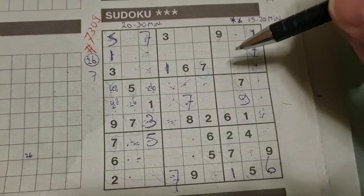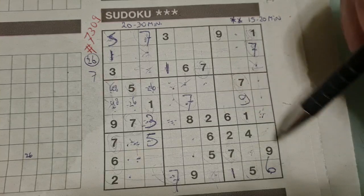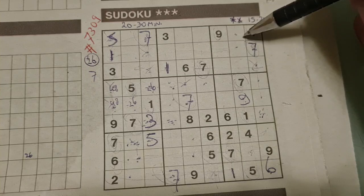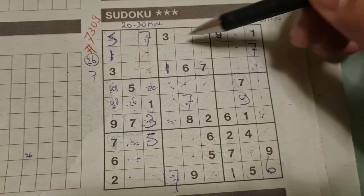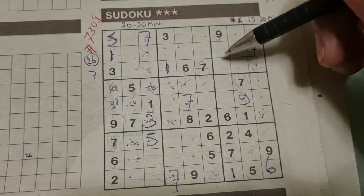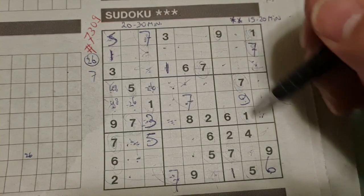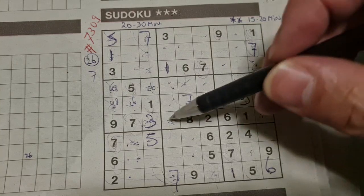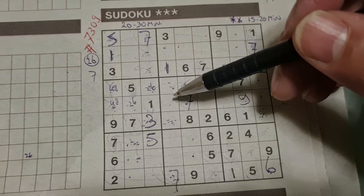6, 6. About the 5s. Come on. Need a 5 here. Need a 5 there. 5, 5. Need a 5 here also. 5, 5, 5, 5.